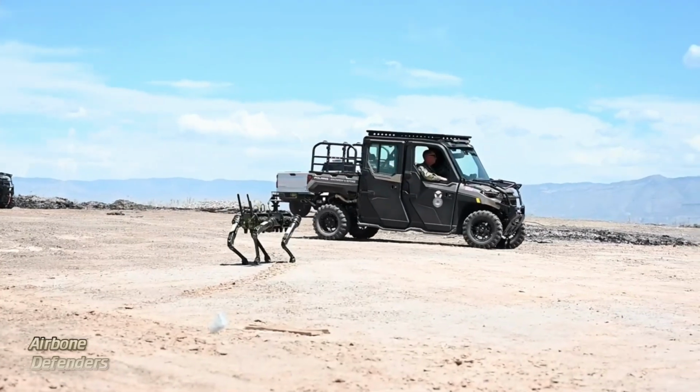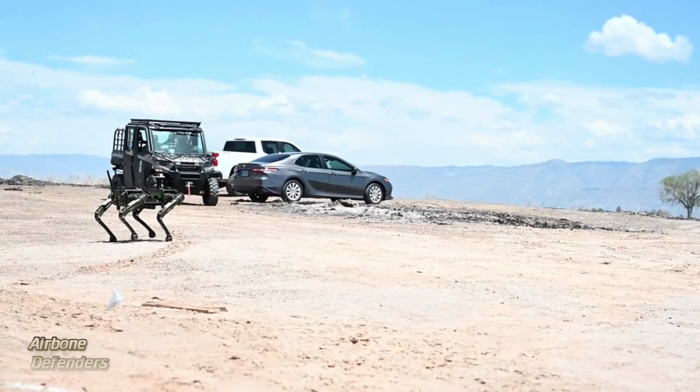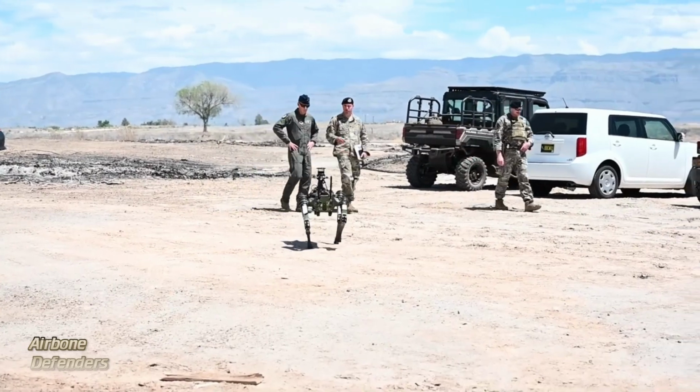In addition, trials were conducted to evaluate the robot's ability to navigate complex battlefields. These include obstacle avoidance, the ability to move autonomously, and adapt to changing situations.